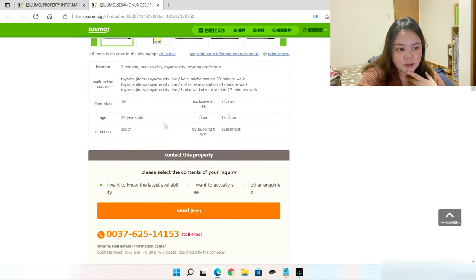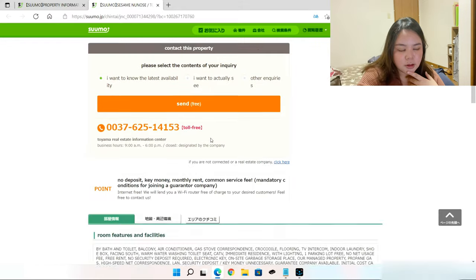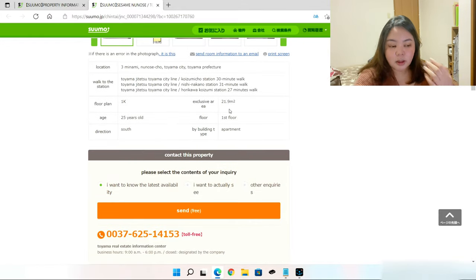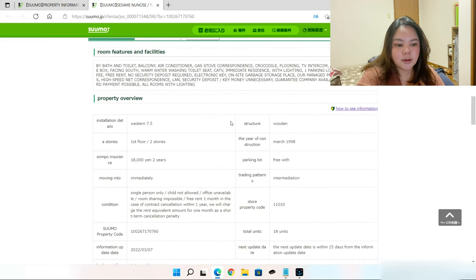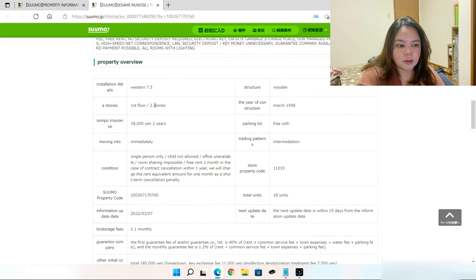This apartment is 1K, 25 years old, south direction. Oh, this is generally, definitely smaller than the previous apartment. This is only 21.9 square meters. This is like 10 square meters smaller than the previous one. So yeah. And the insurance is also more expensive. You have to pay 18,000 yen for 2 years of insurance.